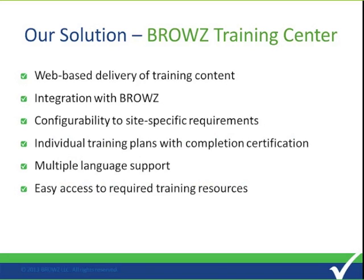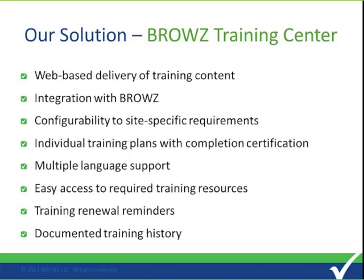The web provides them easy access to required training resources. So anytime that they would need to go back and review some of the content, if you provided documents up online that they needed access to frequently, they can go back at any time and review that. If you would like to have your training renew on an annual basis, we have the ability to send them renewal reminders. Training will have an expiration date. If the employee provides an email address, we'll be able to send them a reminder telling them that they have to go back and take that training.